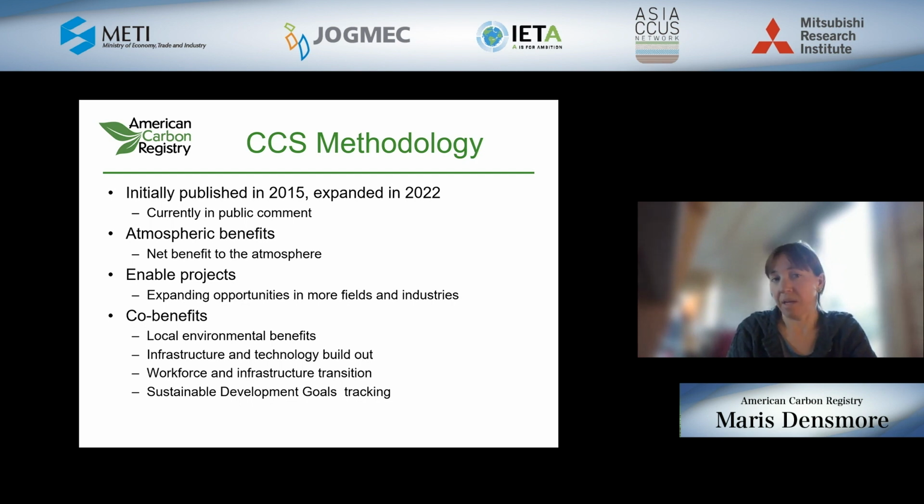So the purpose of the expansion of the methodology, as I said, is to go beyond just the scope of enhanced oil recovery, and really to look at additional opportunities for different industries and also in different geologic reservoirs. And so while we're looking at the important atmospheric benefits, and that's how we measure and how we generate tons of CO2 equivalent to actually create the credits, we're also looking at co-benefits, because as I said, we're not doing this in a vacuum. We're not just solving climate change all by itself. So let's look at those local environmental benefits that might happen due to a project being deployed.